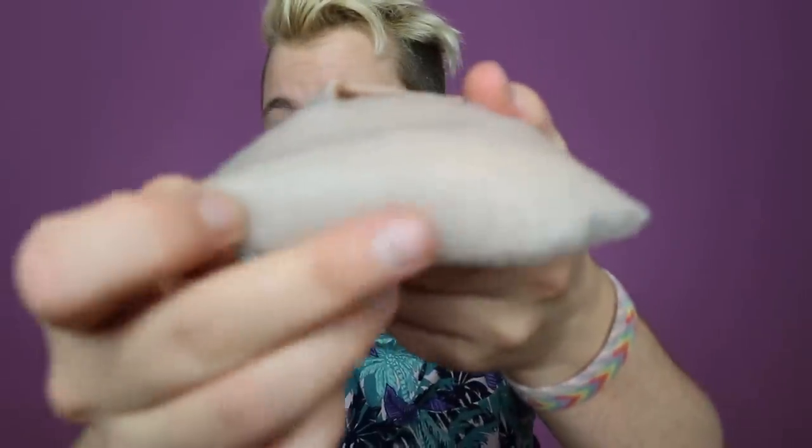It does have some fluffies here. You can kind of see them, like that. You see the little dirt? Those are from the underwear. That's normal. You can kind of stretch it and clean it off.